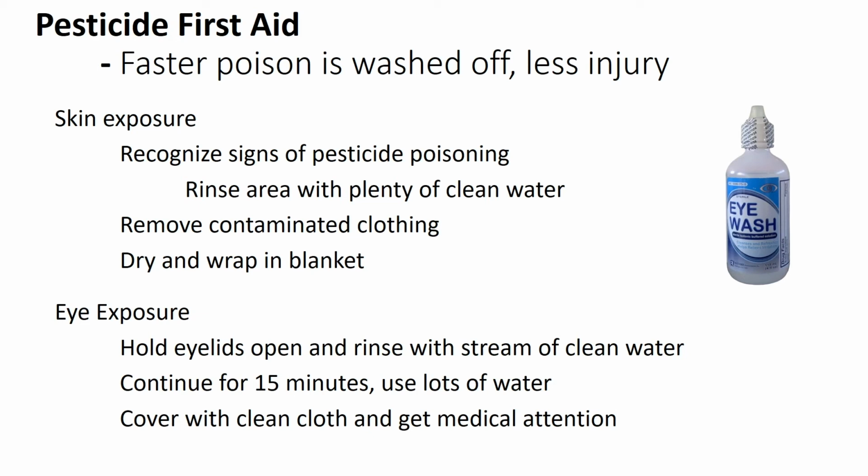Sure, and it's not a bad idea to keep a change of clothes in the truck either. Sometimes if you get contaminated enough, the best option is just dispose of what you've spilled everything on.